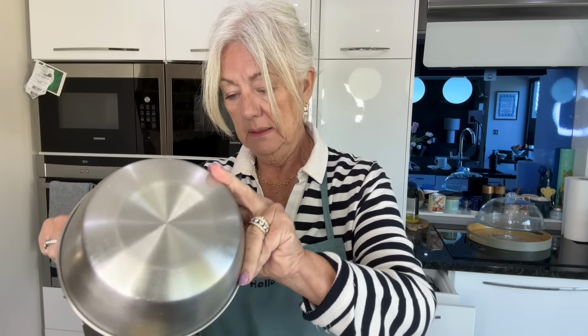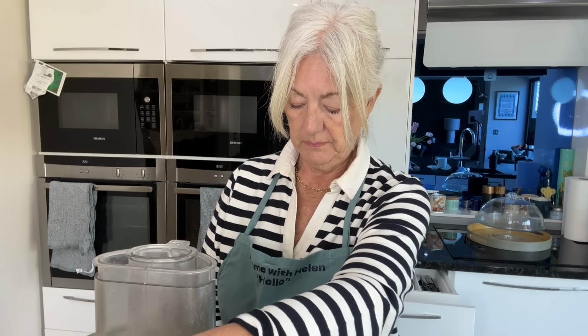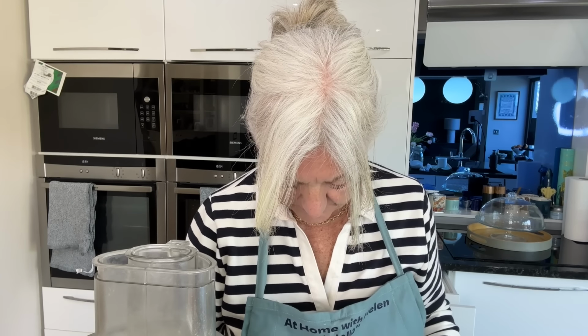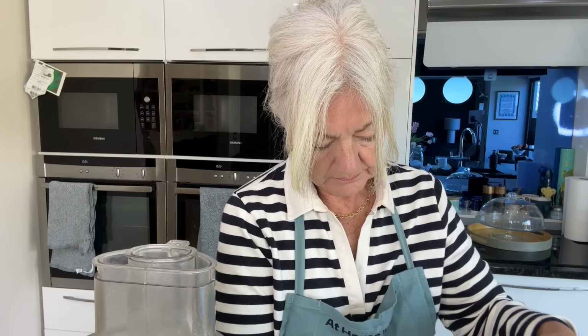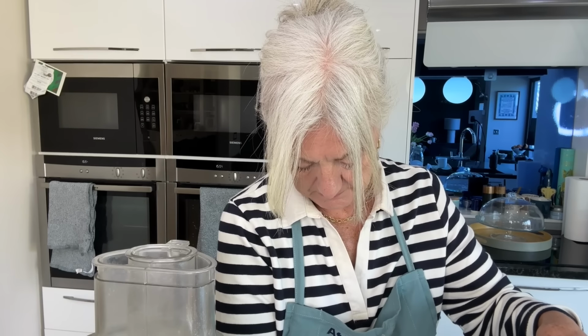And then I am just going to give this butter a quick blitz because I want it to soften up. And then I'm going to add 300 grams of plain flour. This makes a lot of shortbread, but it won't last long.